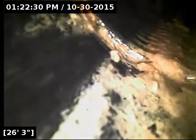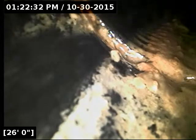But it does extend here from 21 feet from the point of access on the outside of the house here to 26 feet. It's about a 5-foot section of pipe. And I do recommend re-scoping to ensure that proper grade has been met after the repair is done.